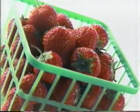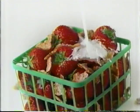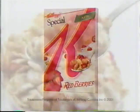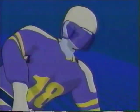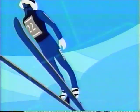Introducing new Special K Red Berries for those who love cereal with their strawberries. With a crunchy new flake and strawberries right inside the box. Special K Red Berries. The new Vector Energy Bar. Eat or be eaten.